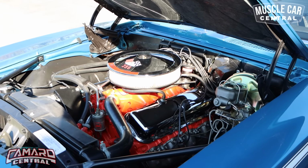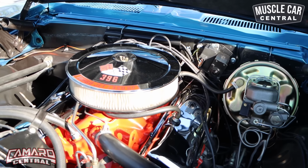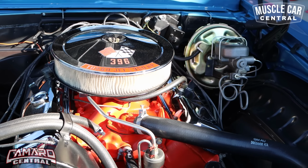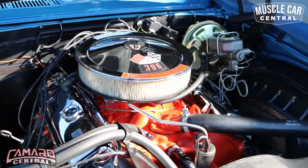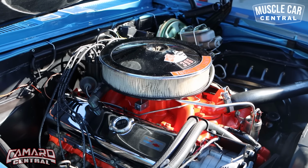It is an original 396 4-speed car. I put a 69 396 back in it. It's not the original block, but it is a 69. It is the original transmission. Everything on the car besides the engine is original. I bought original restoration parts, a whole lot of GM parts, a whole lot of stuff from Camaro Central. I tried to keep the car as original to its roots as I possibly could.